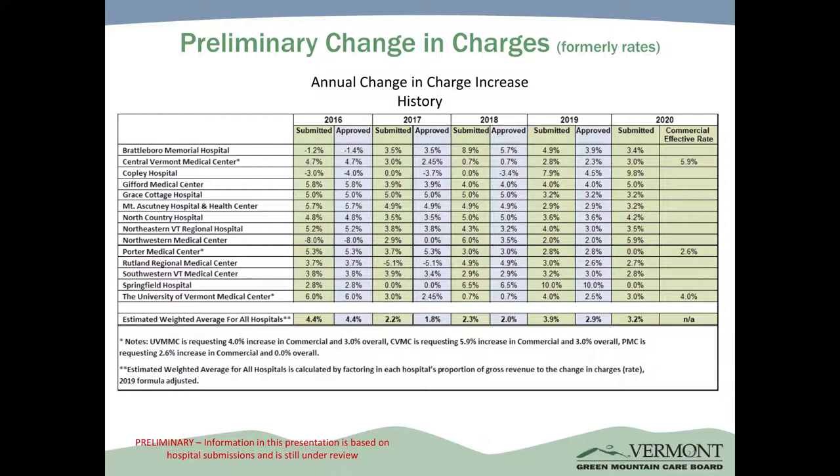This chart is showing the preliminary look of the change in charges. We used to call it the price or rate increases. But this year for 2020, we specifically gave the hospitals the definition of what we were looking for, and we wanted to know what is your change in charges. But we also wanted to point out that there was on the UVM Network's narrative the effective rate of commercial. So that's why you're also seeing that on the far right. This is where you will be making decisions on reducing their change in charge, and how much that is going to affect their net patient revenue.